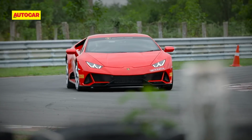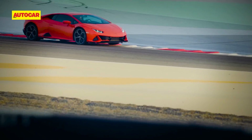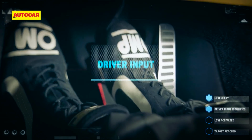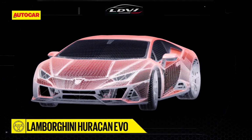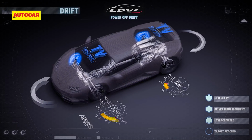I know I've been instructed to stay in Corsa, but I'm tempted to kick it into Sport, which I'm told allows you a little more degree of fun. And it does. You can get the tail out quite easily. Once again, the LDVI does its work, letting you feel like an ace driver before stepping in and pulling it all back together. It dives in electronically, working with the rear wheel steering and torque vectoring systems to get you back on track.